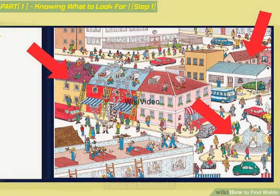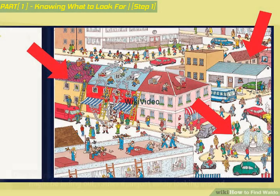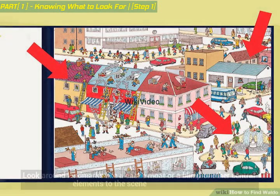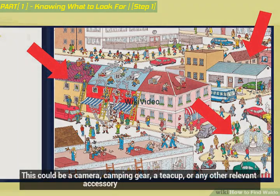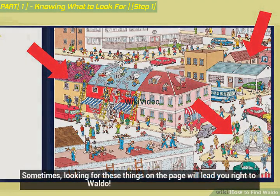Focus on landmarks. One technique that can be effective is to focus on landmarks where Waldo might be hiding out, rather than just wildly looking around. Look around landmarks like a castle moat or a blimp or other central elements to the scene. Waldo often carries objects with him. This could be a camera, camping gear, a teacup, or any other relevant accessory. Sometimes, looking for these things on the page will lead you right to Waldo.